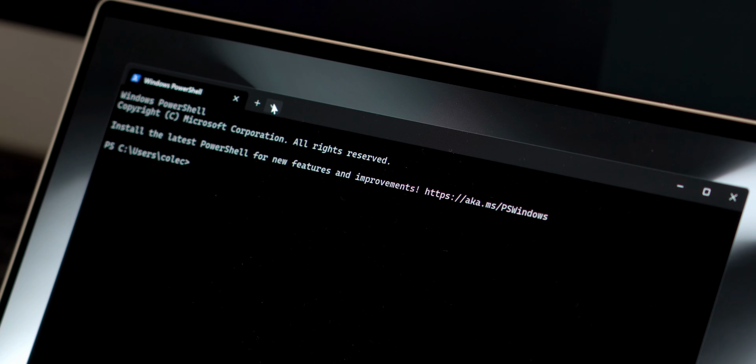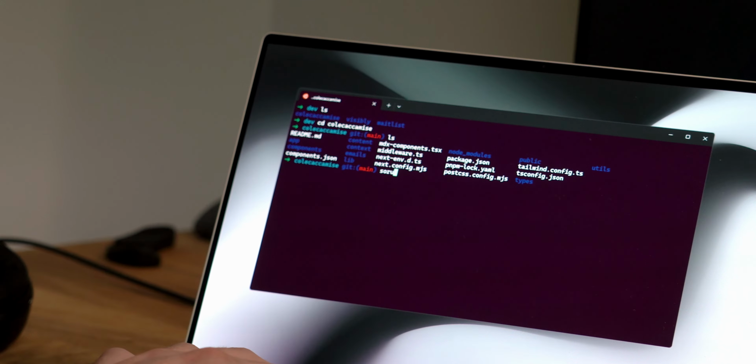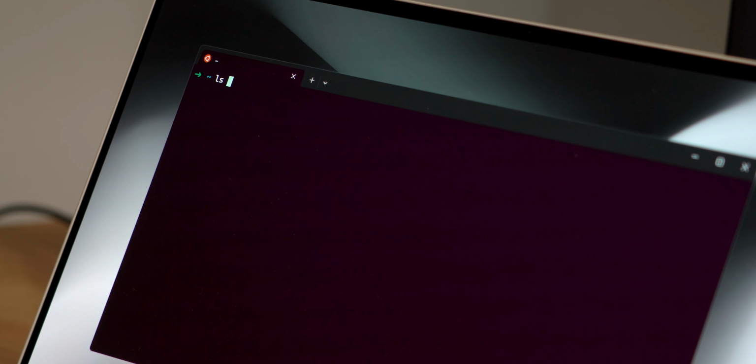When you open terminal back up and click on the down chevron, you'll have Ubuntu as a terminal drop-down item. This allows you to interact with your Linux machine and download packages, work on projects, etc. The first thing I do again is in my home directory, create that dev folder, and this is where I really want to store all of my projects. The really cool thing about WSL is even if you run a Next.js project, for example, it still has access to localhost and will function as normal.